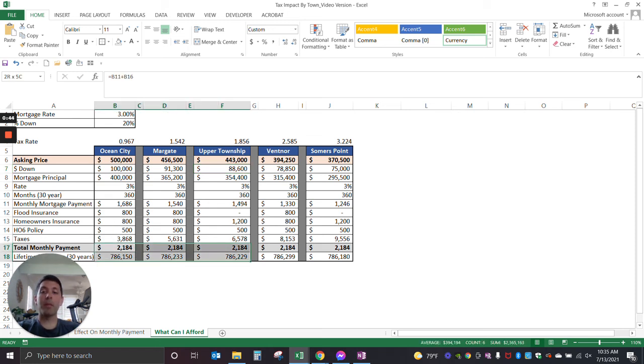If we keep the monthly payment flat, and I had to play with the numbers here to make this work, what sticker price can you afford in each of these towns? So $500K in Ocean City gets you a comparable monthly payment of $456 in Margate, $443 in Upper, $394 in Ventnor, and $370 in Summers Point. So you can see there's a substantial difference between these towns and how the taxes play a huge part in that.